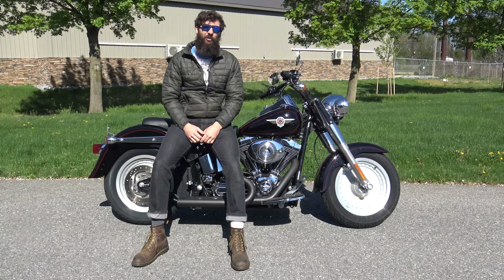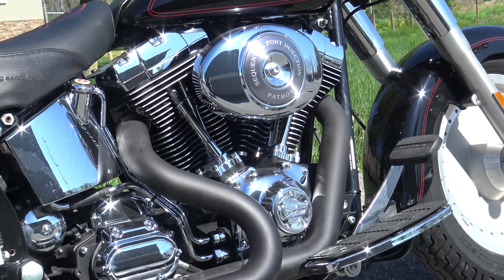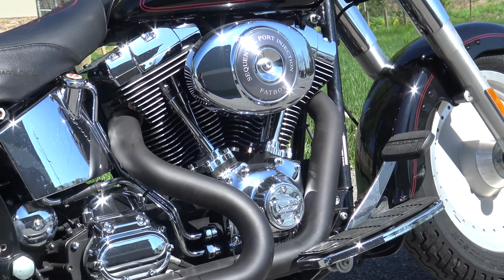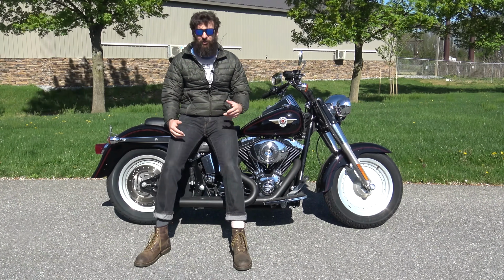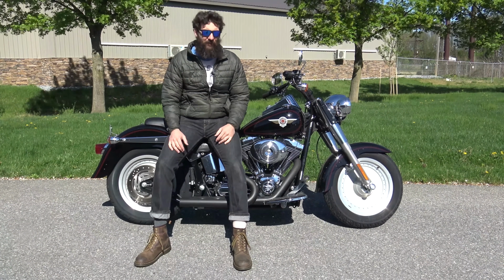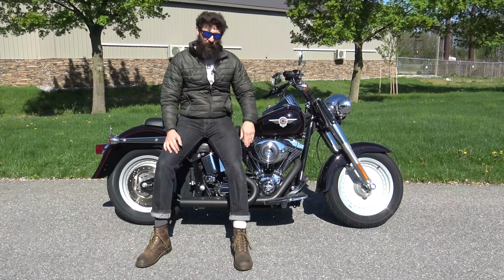Since this is an '02, this is rocking the 88 cubic inch sequential port fuel injection motor. So it is fuel injected. The sequential port fuel injection does need to be tuned every once in a while, maybe every 4 or 5 years. I've only ever tuned one once. Most of the time they just run really good.